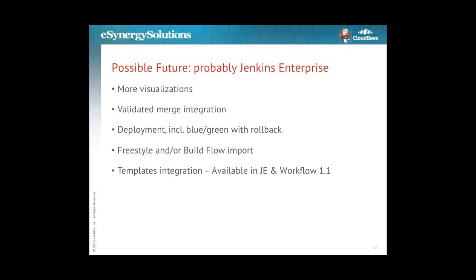And we also want to support those customers that are doing blue-green style deployments, so leg A, leg B with full rollback, and make that a first-class capability within workflow. You could do it today by creating your own reusable functions, but we want to try and make that even easier. Obviously, a number of customers have got freestyle projects or build flow projects, and we're looking to see if we can provide some form of migration capability to migrate those across to workflow without having to type it all in by hand.